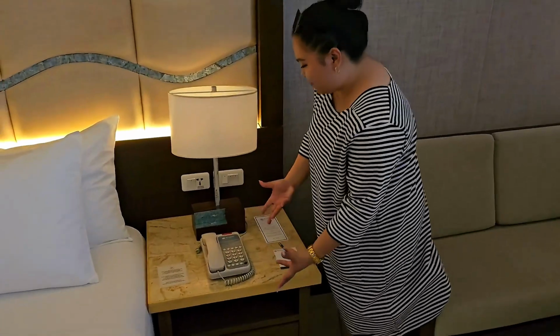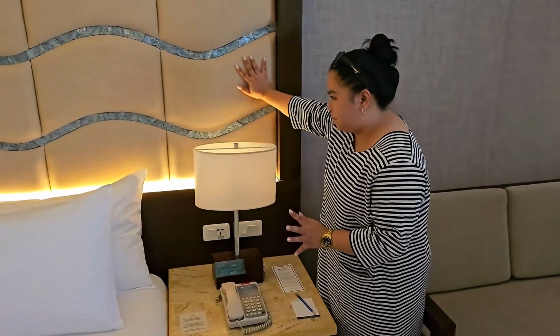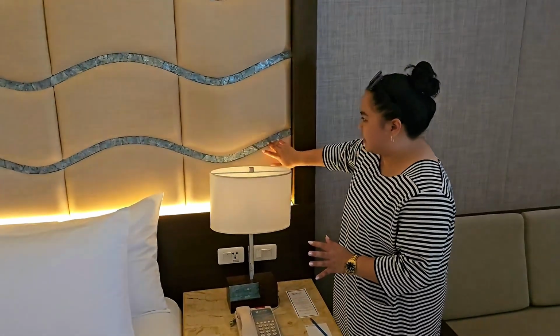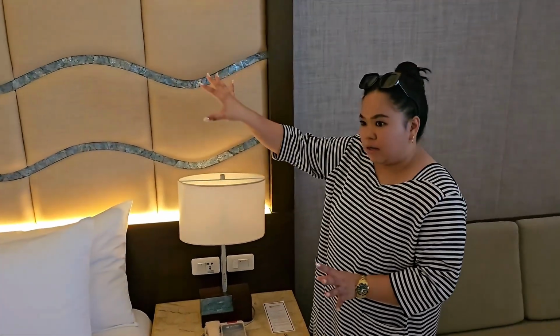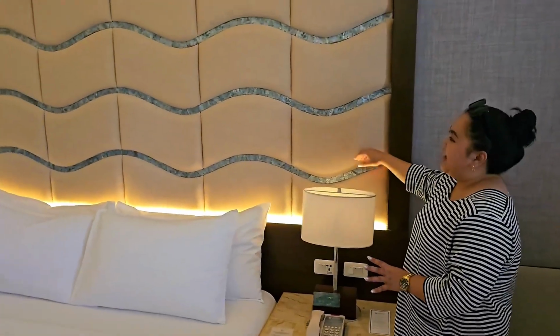And then they have the telephone. I love it. As you can see, the headboard is good. It is matched with the, what do you call this? Oh, the mirror, right? Yeah, the mirror.